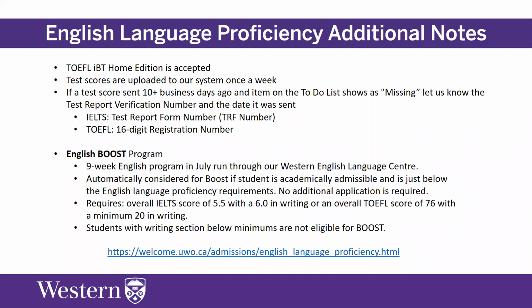I also want to point out our English Boost program. This is through our Western English Language Center. For students who are slightly below those scores on the previous slide, they can be considered for our 9-week English program that runs starting in July before a student would start full-time in September. It allows them to get that boost in one of those subject areas or scores that they might fall below on. With the exception of writing, other scores can be below, but writing always needs to meet our minimums.